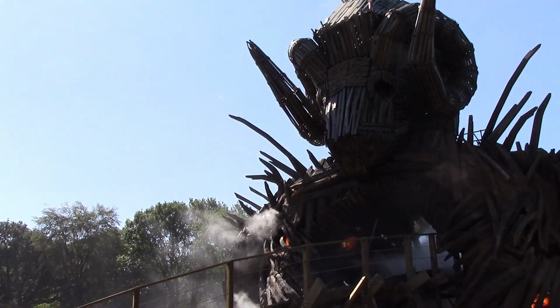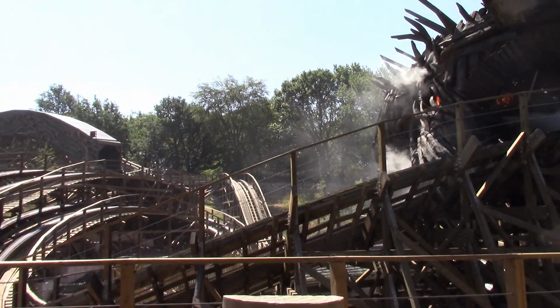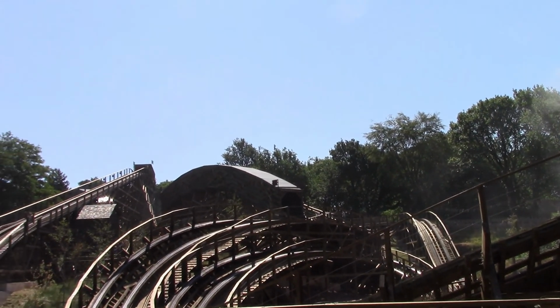Because this ride has theming. It's like the first ride on this list to actually have theming. But will it be the last? You'll have to find out.